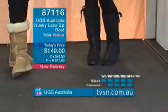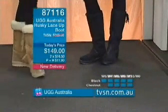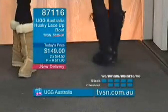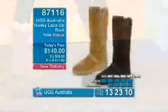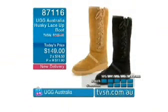87116. Look at the tread, look at the sole. It's just sensational. It's harder for you to see the black, but the black does have all of the features that the chestnut has as well. You will be able to notice the difference only in colour, and that's it. All the rest is the same.